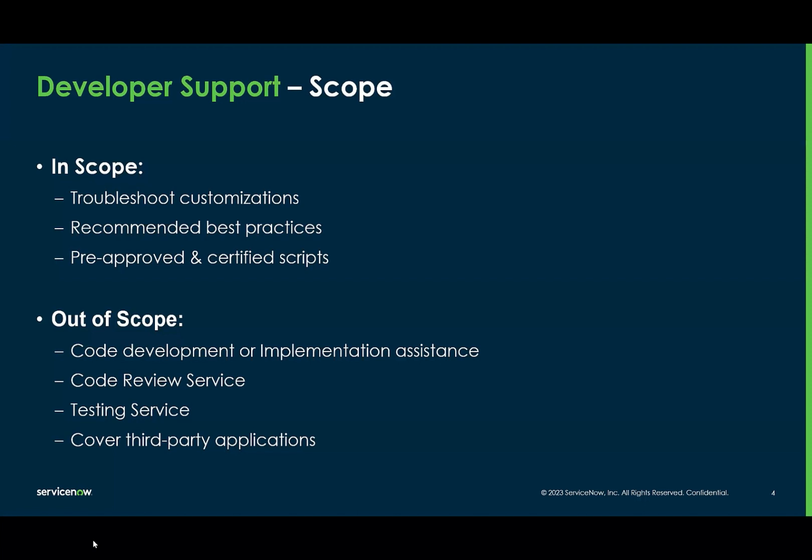However, it is important to note that developer support does not include services like code development or implementation assistance. So we don't write custom code and cannot help with building custom applications for you. Similarly, this is not a code review service, neither is it a testing service. So our focus here is to help you troubleshoot your existing customization on the ServiceNow platform.